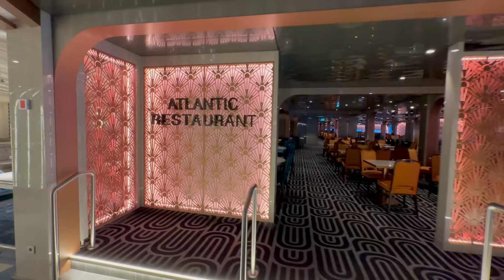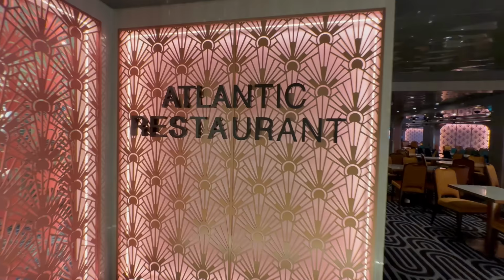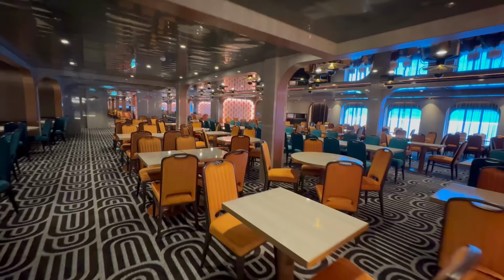Deck 6 midship is also where you're going to find the Atlantic restaurant. This is where you're going to come if you have set dining for early or late. Anytime dining is in the Pacific. But did you notice that? The two dining rooms are named the Atlantic and the Pacific, and you're about to see this whole area right here has a coastal vibe to it.